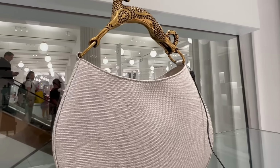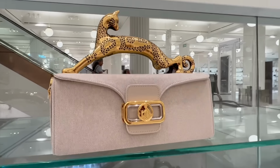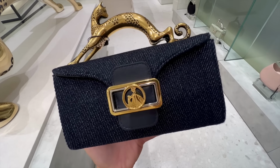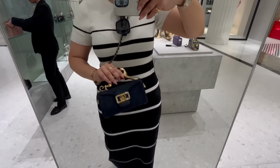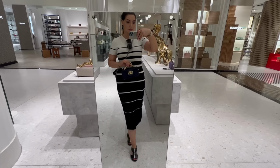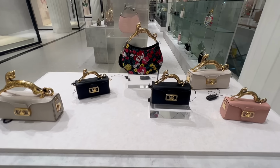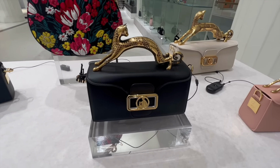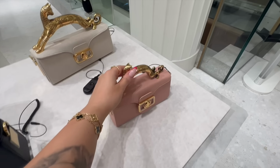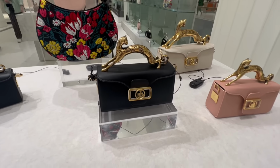This one in the fabric is really nice, very casual. And then this one. They do have the black one, which I think is my favorite. I tried it on last time. I do quite like this color because it's great for summer. But let me know which one is your favorite. Should I go with the classic black?